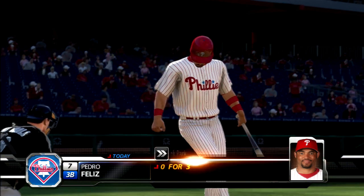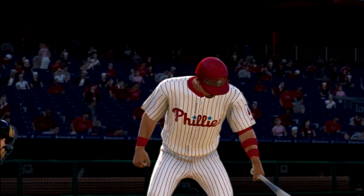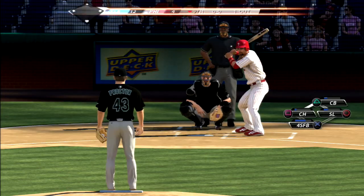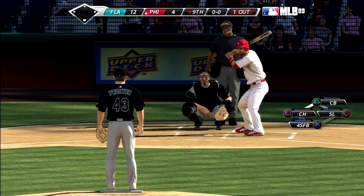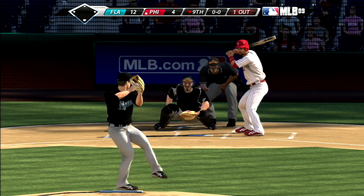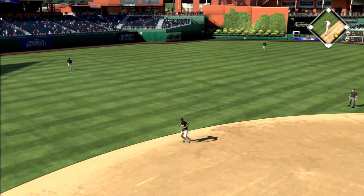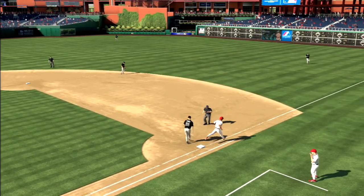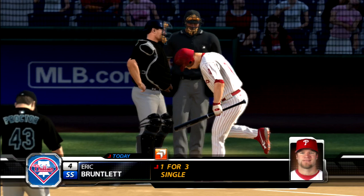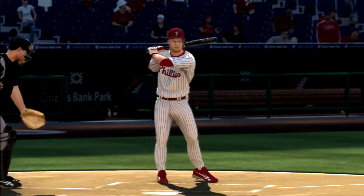Pedro Feliz will try again, 0 for 3 thus far. First pitch coming. And the first pitch is bounced on the ground to Ramirez at short. On to first, and they're an out away. 2 gone here in the 9th. Eric Bruntlett, big in. He lined out hard in his last time around.